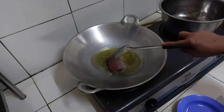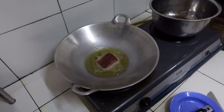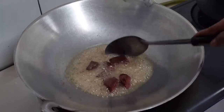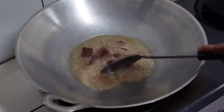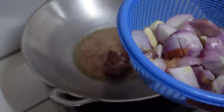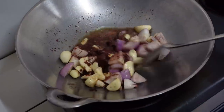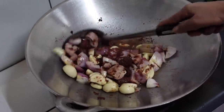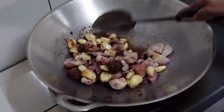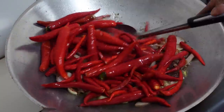Okay, so the first thing is to saute the shrimp paste, the belacan. You want to break the shrimp paste into smaller pieces while you are pan frying it. Oh, the flavor is very strong. The aroma is very strong. Okay, putting in the shallot and also garlic. Continuing sauteing. But of course you won't be using this amount at your home, right? This is for their commercial use. Okay. After a while, add in the chili.